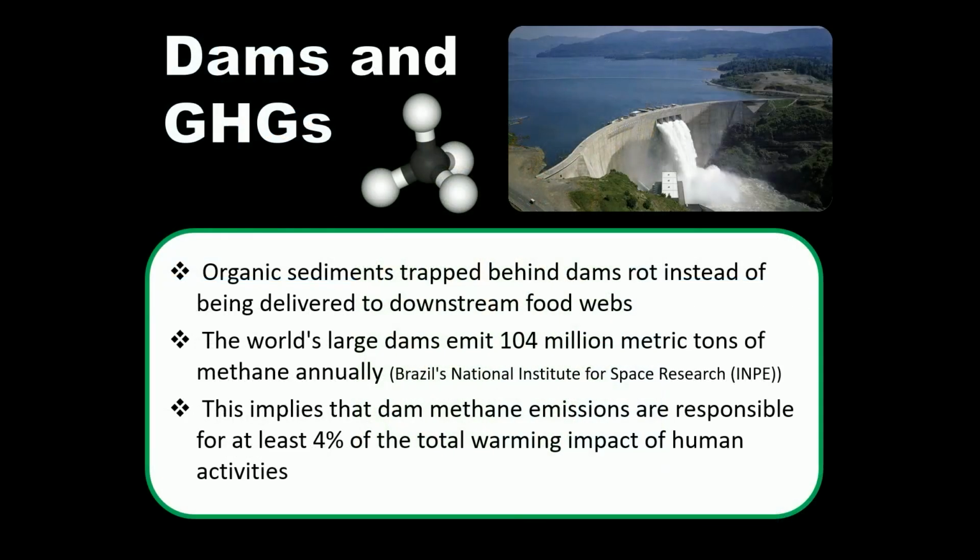So let's talk about those greenhouse gases emitted by dams. Organic sediments trapped behind dams rot instead of being delivered to downstream food webs. The world's largest dams emit 104 million metric tons of methane annually, according to Brazil's National Institute for Space Research. This implies that dam methane emissions are responsible for about 4% of the total warming impact of human activities.